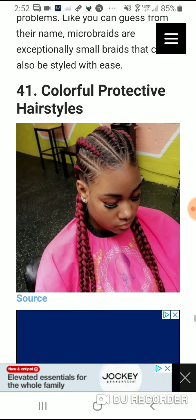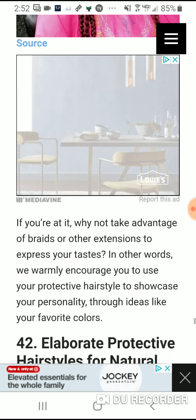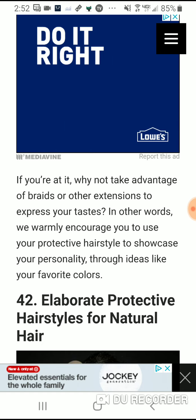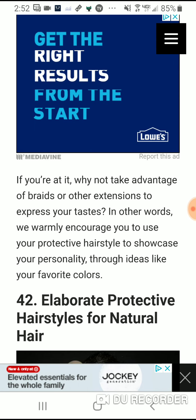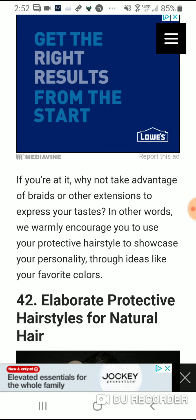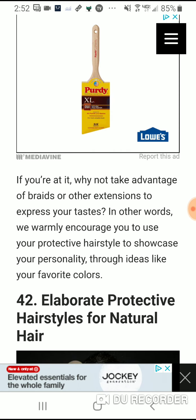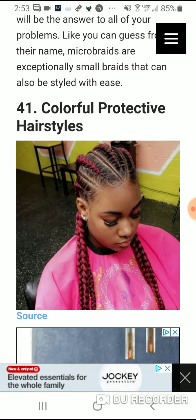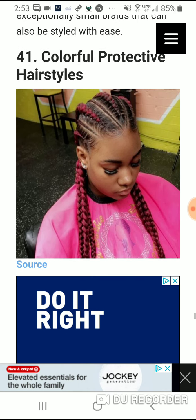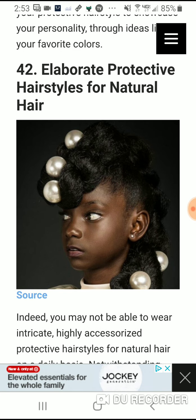It's really cool. 41, colorful protective hairstyles. If you're at it, why not take advantage of braids or other extensions to express your taste? In other words, we warmly encourage you to use your protective hairstyles to showcase your personality through ideas like your favorite colors. This looks like a color I would use for box braids or some kind of braid. It's giving me options. And you too. You guys too. You're learning with me as well.